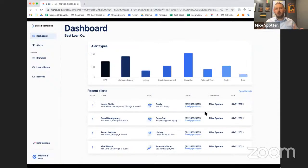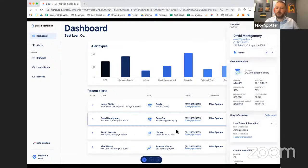So here is a breakdown of some alerts that have hit our system. We have an equity alert at the top. There's 26% equity in that home. You can call me, or you can call Justin Fields. I'm the loan officer on that. You can call Justin Fields and talk to him. What we're going to look at today is this cash out opportunity. It is the credit version, just like I talked about with rate and term, of that equity alert.